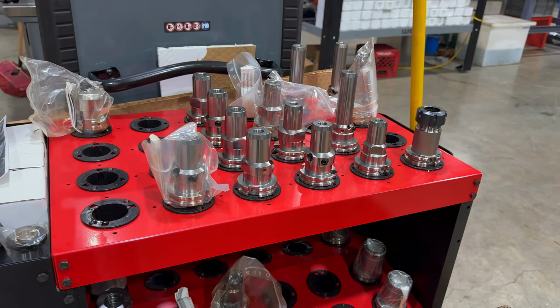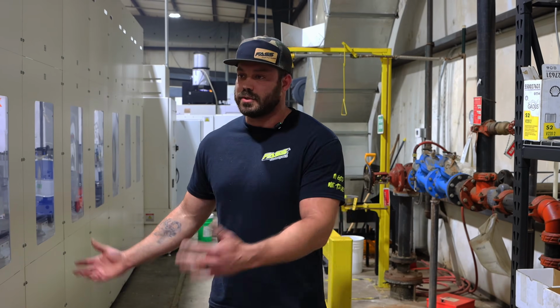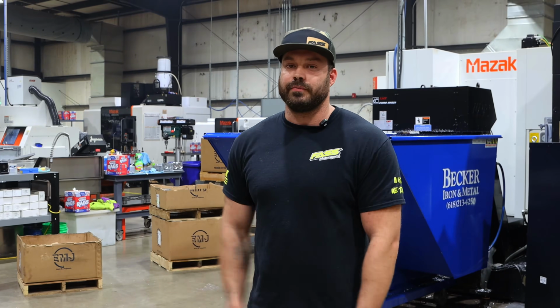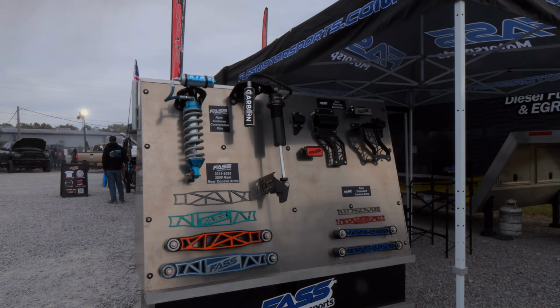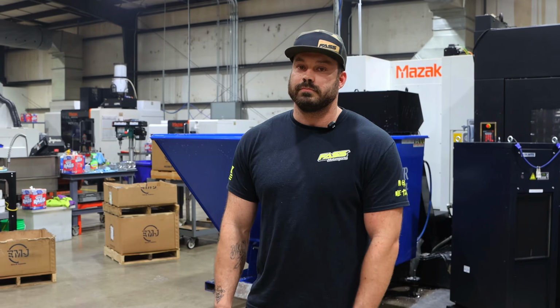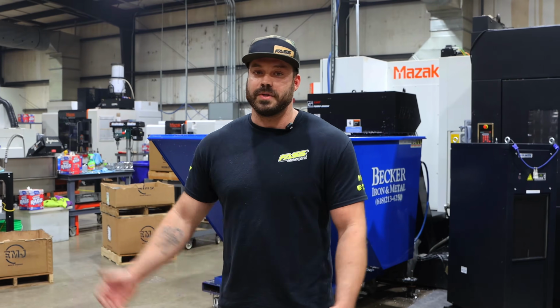For being a pretty small family-owned company, FASS Fabrication is able to run a small crew of guys by utilizing technology just like this. So you guys know FASS Fabrication is a lot of cool fabricated parts, radius arms, coilover conversions, traction bars. We're gearing up for more parts every month, it seems like. But yeah, we do a lot of high volume parts.